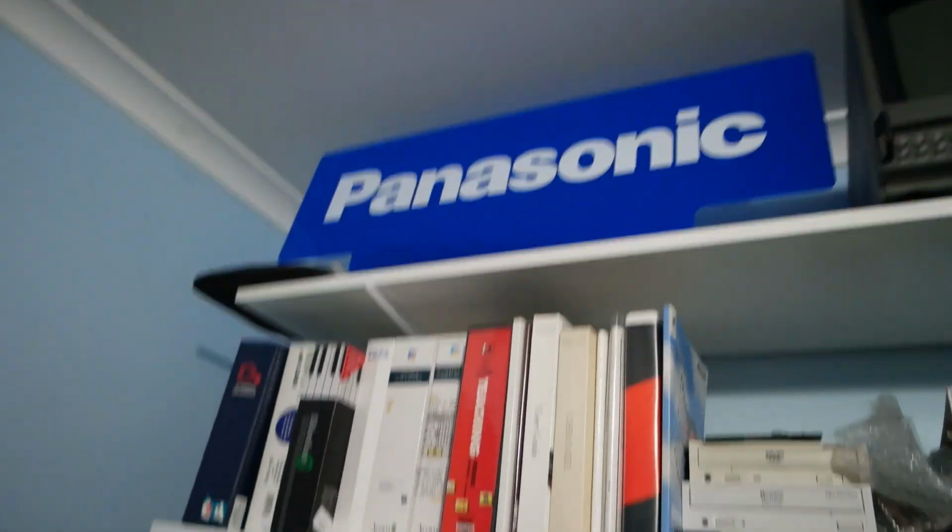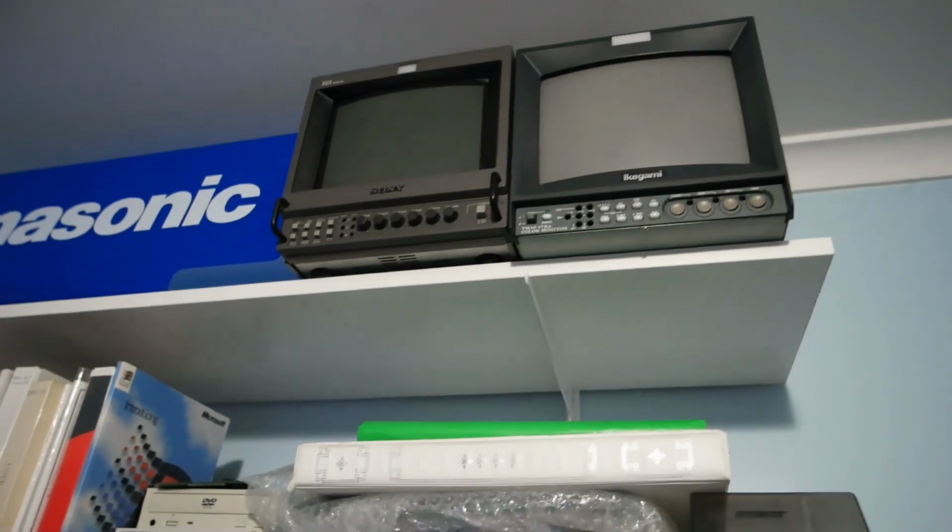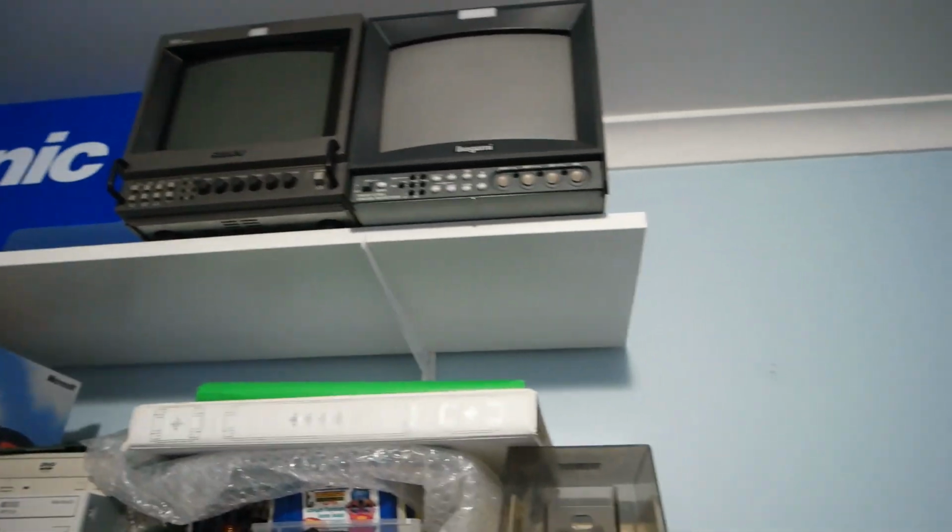I don't even know why I have that Panasonic sign up there, but it's there. A couple of BVM or PVM monitors that I've been given. Kind of cool, don't get much use.